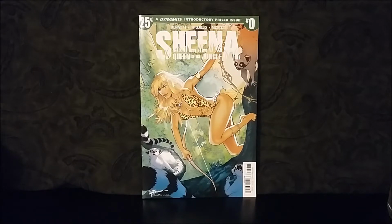I gotta admit, I like that they're at least doing Sheena, and they got the cute little lemurs on the front, which the lemurs I don't think were in the rest of the story. It's just a cute little picture. I do love that this preview comic was only 25 cents. That was nice, that it was a low price. I guarantee you more people will pick it up.